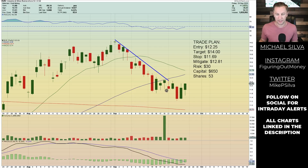I didn't get stopped out. And then all of a sudden, this big drawdown candle stopped me out right here at the low of this one. And then it bounced right back.